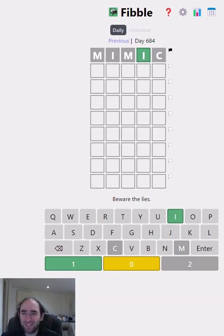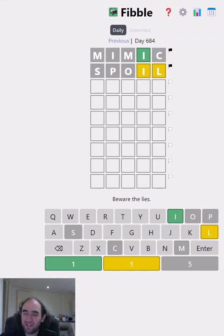So it's auto-populated that first guess, and I'm going to make use of the green I by trying spoil, keeping the I in that position to see if I can learn anything useful. What I have learnt is that the I has changed colour, so it is lying on at least one of those rows. But of course I don't know which, and it might be lying on both. What should I try next?